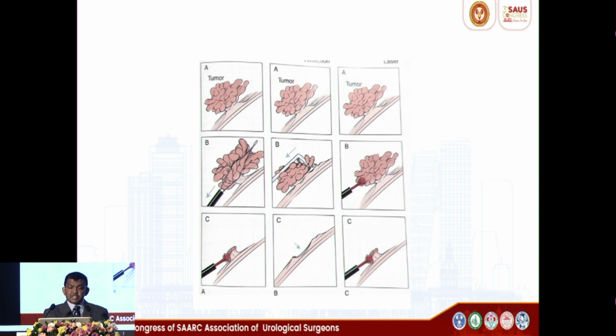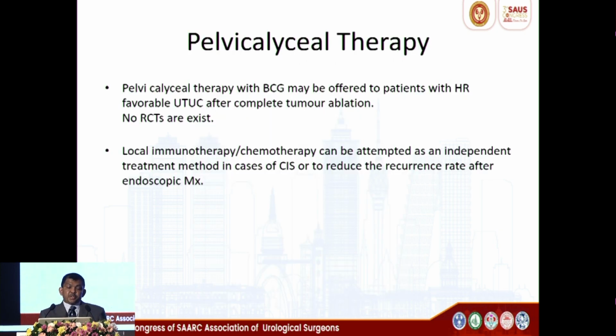There is one we call snare resection, or tumor resection using the resectoscope, where we can get a more complete resection, and the other one is with the laser ablation. So these are the adjuvant therapies following the conservative management, but the use and the effect of these are still questionable. As the numbers are small, no proper randomized controlled trials are available yet.